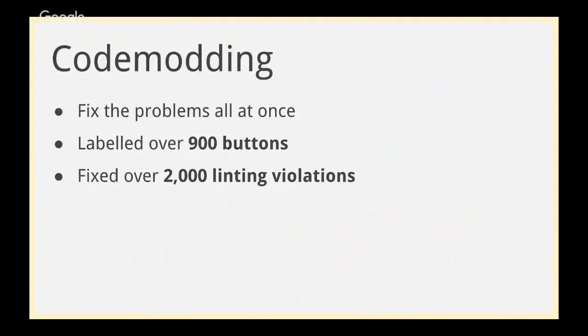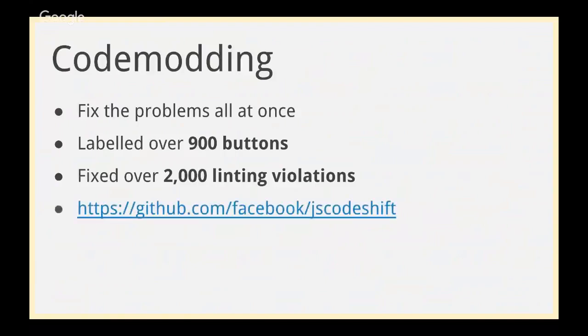I'm happy to take questions at the end of this as well about how we did that labeling. I know I just kind of glossed over. You're thinking, how do you add a label to something if you don't know what it does? We got pretty clever. We also involved some humans. Talk a little bit more about that in a little while.